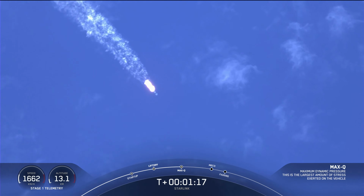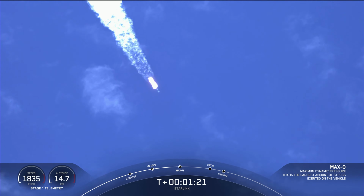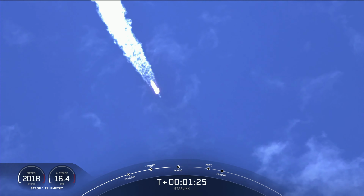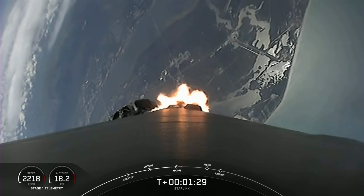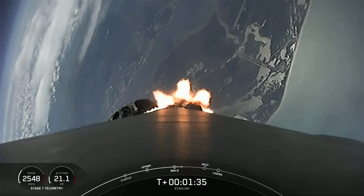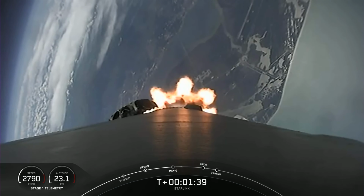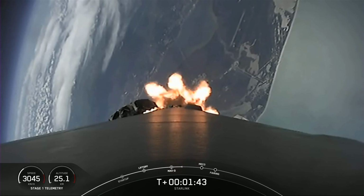Vehicle has reached maximum aerodynamic pressure. We just passed through max Q, and in about a minute, we will have 3 events happening back to back, and that's main engine cutoff, or MECO, stage separation, and second engine start 1. So first, main engine cutoff. That is where all 9 Merlin 1D engines that you can see burning right now will shut off to slow the vehicle down in preparation for stage separation.